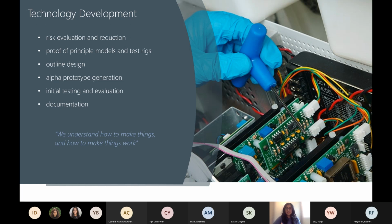It's important to consider all the ways in which a product could fail, the probability of that risk, the severity of the implications caused by the risk, and whether the product will be able to detect and handle the risk itself. This information then helps to shape the development of the next prototype, which is known as the beta prototype.